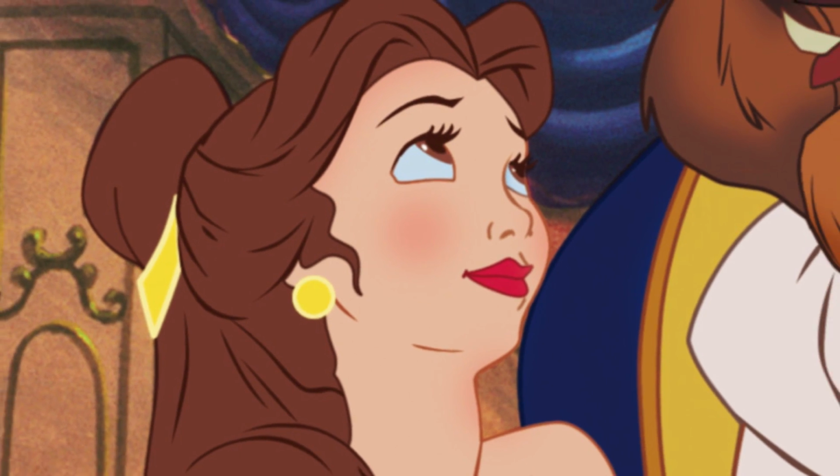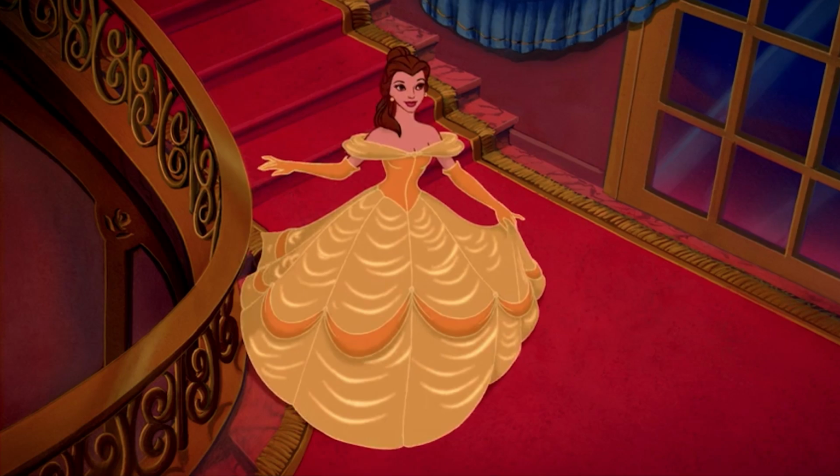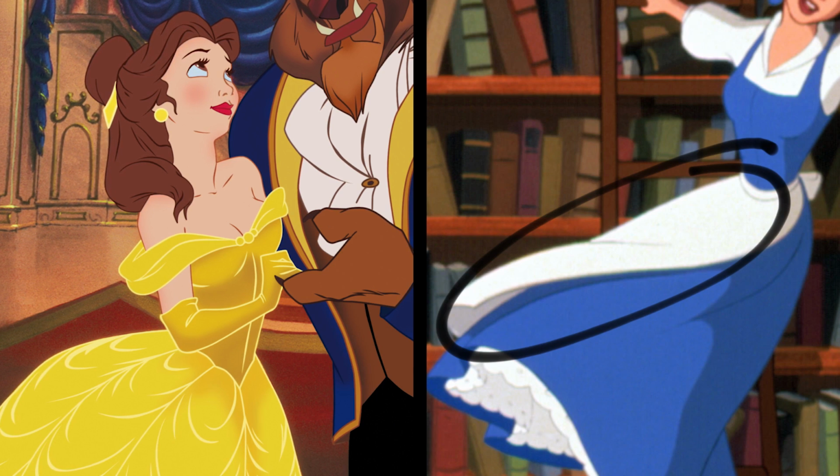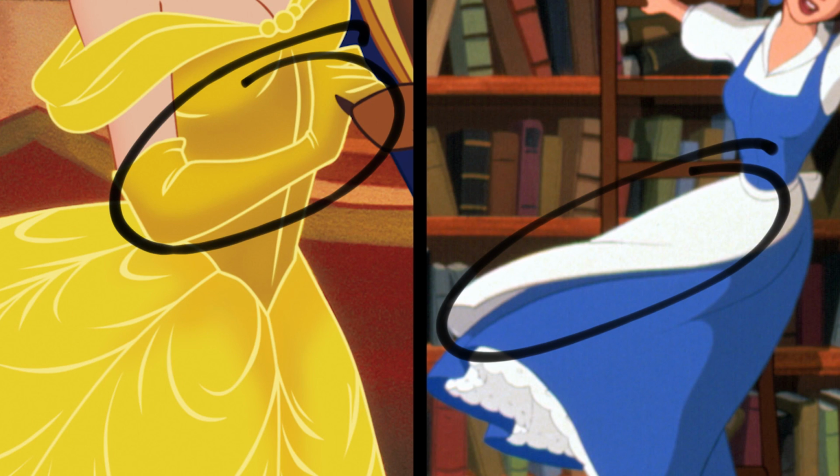This is Belle. You know her from Beauty and the Beast. You know this dress. And this one. But are they accurate? We got this fashion historian. Hello, my name is April Calahan, and I'm a fashion historian at the Fashion Institute of Technology. And she's going to walk us through what Disney got right and what they got wrong about these dresses.